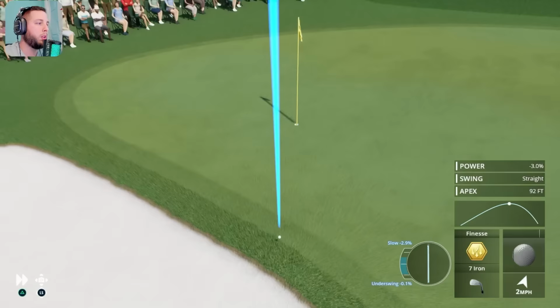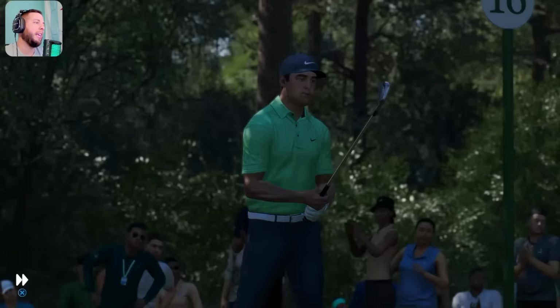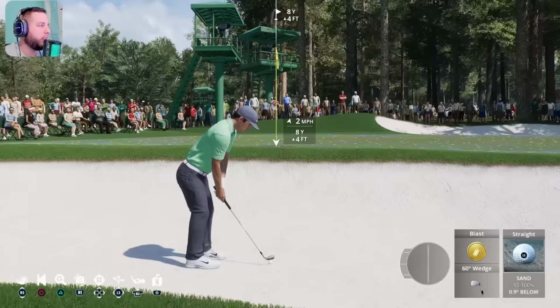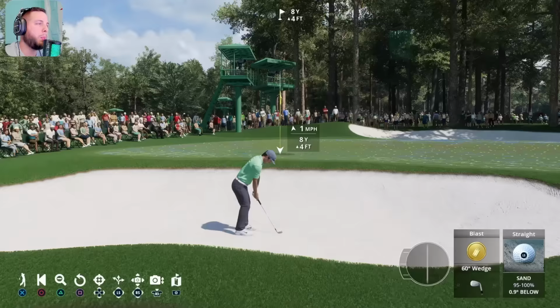No, no! Why? Why? Now from the bunker. That could have been just good. A little splash out on this par 3.